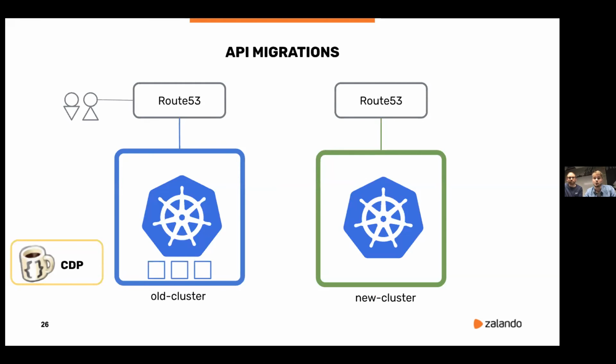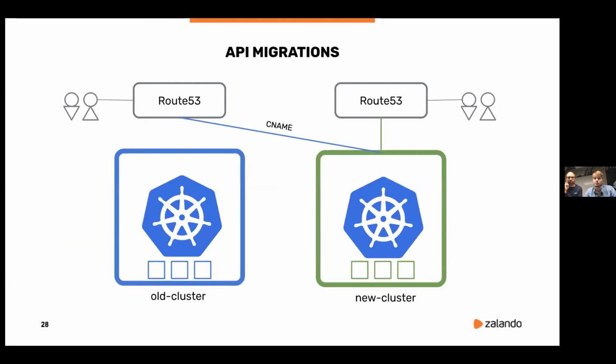cluster. So the first step that we do is deploy the new version of the services in the new cluster. I mean, the version could be the same, but just in the new cluster. The second step would be to create a DNS CNAME for the old URL, and then notify our users that, hey, here's a new URL, please access your tooling using this URL.